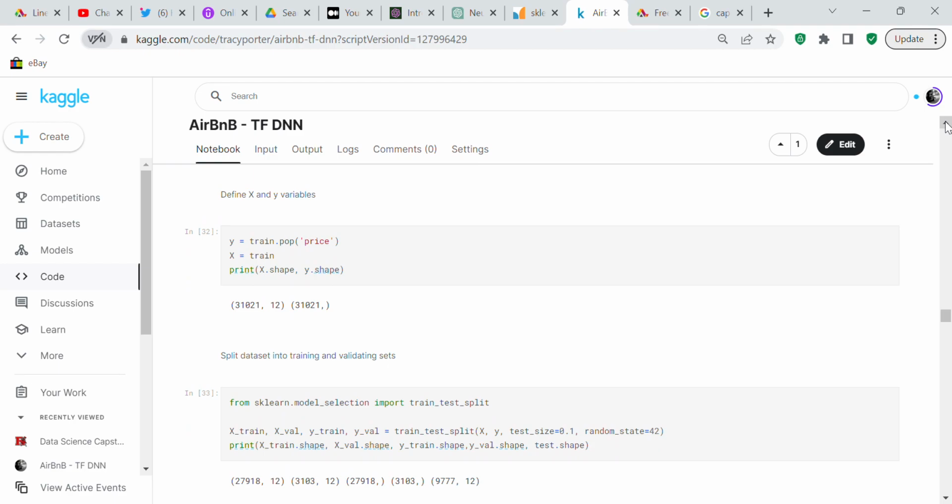Now what we're going to do is take our data frame and convert it to X and Y variables, which are our independent and dependent variables. So in Y, you take train and you pop the price out, and then X is train after you pop the price out. So you can see in X you've got 12 columns, and in Y you've only got one column.